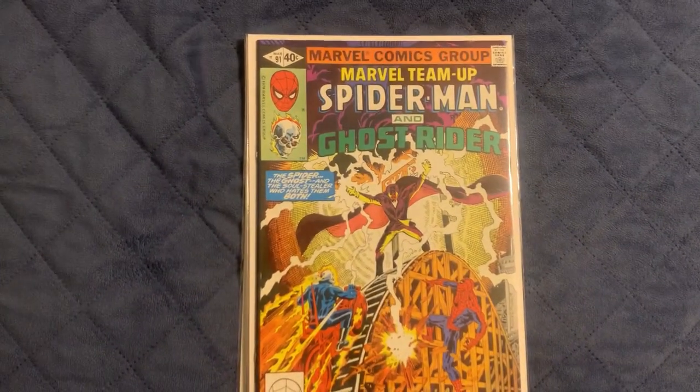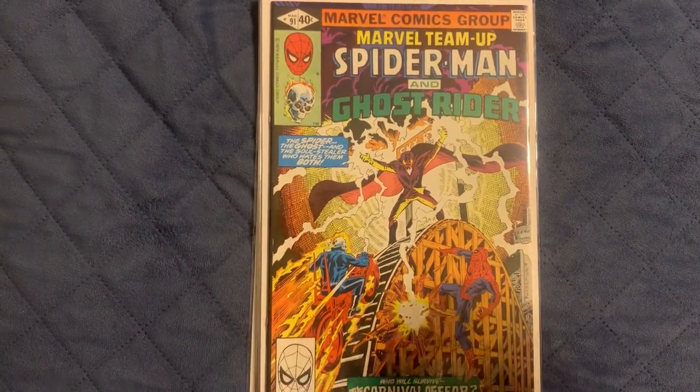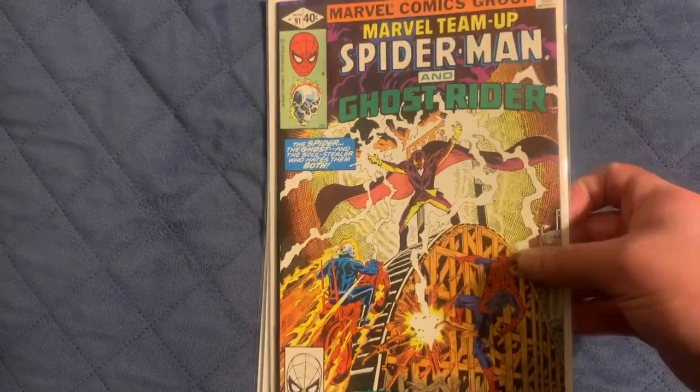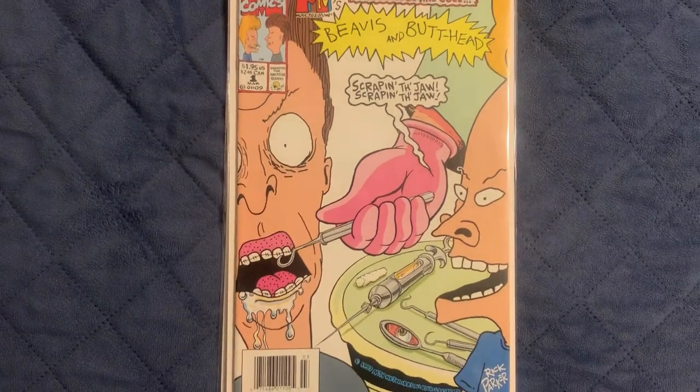I got Marvel Team-Up number 91 with Spider-Man and Ghost Rider. Now I think I have all the Marvel Team-Ups with Ghost Rider and Spider-Man. It's pretty cool. Then I found Beavis and Butt-Head number 1.